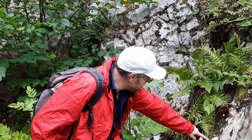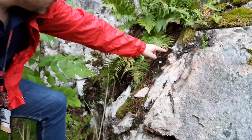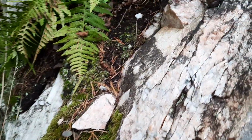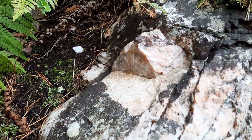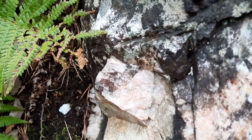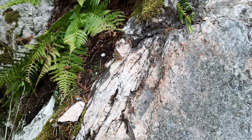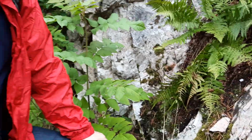So here's some nice feldspar, and you see the cleavages here and the crystal faces. And the feldspar was mined from the 1790s really strongly, because this is when porcelain became really fashionable as dishware, but also the Swedish stoves became fashionable.